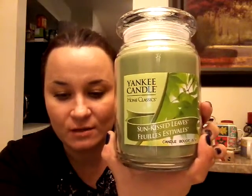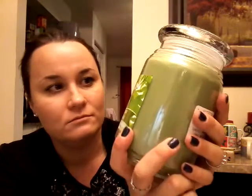And then last but not least, I've been eyeing this one for a long time at Target. Sun-Kissed Leaves. I never bought it because I felt like it was priced too high. I try not to pay full price for Yankee unless I absolutely have to. I think that's just the past employee in me not wanting to spend the retail cost, but wanting to spend less than that.